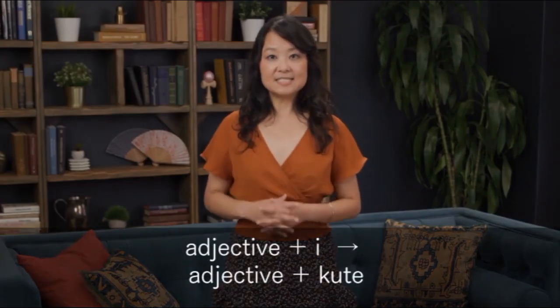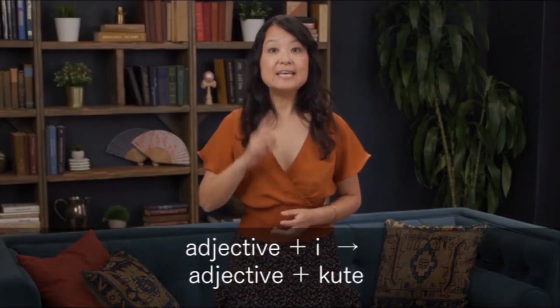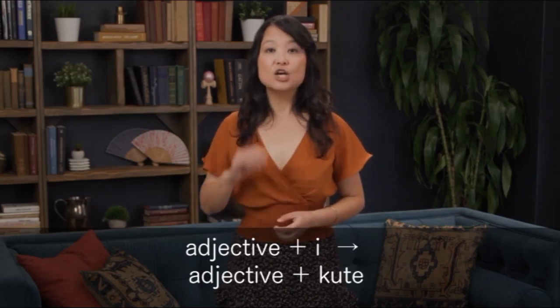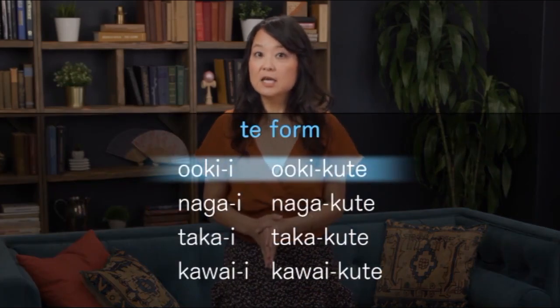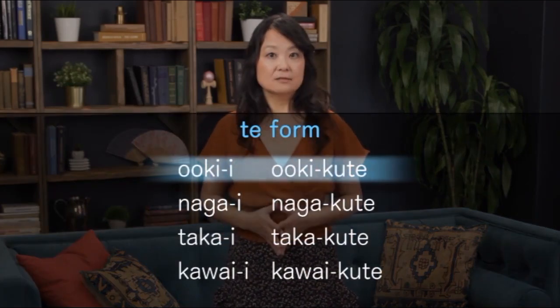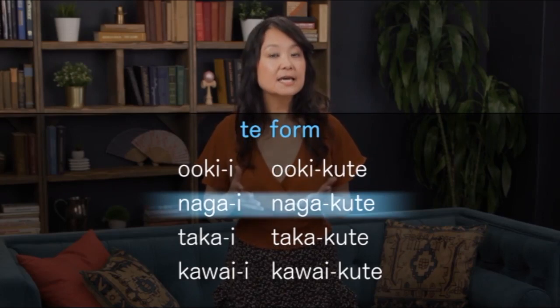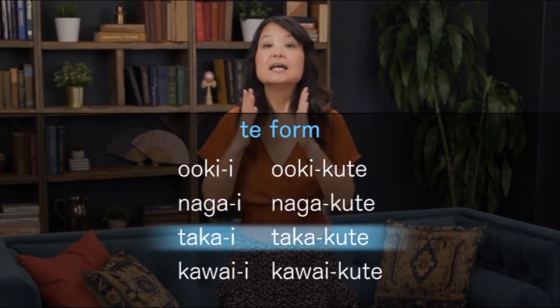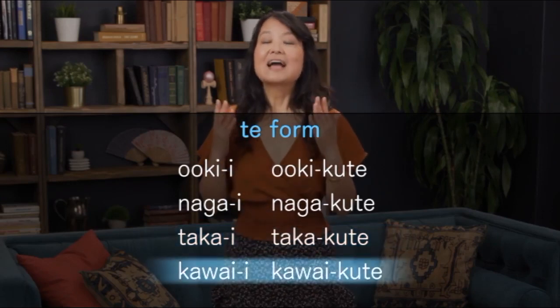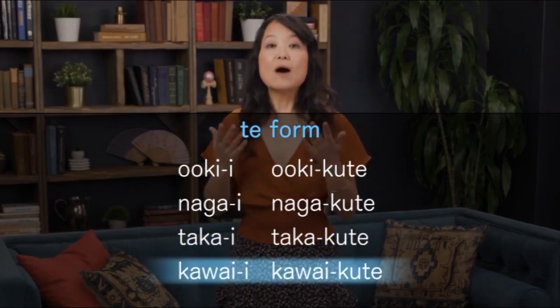the te form? With the e adjectives, you remove the e ending and attach くて. That's it. Let's do a few examples. I'll say the adjective, and you say the te form. 大きい、大きくて、長い、長くて、高い、高くて、可愛い、可愛くて.